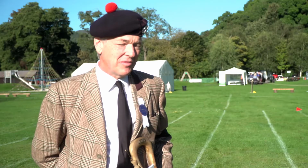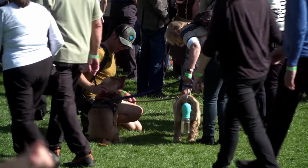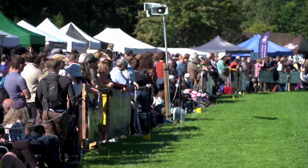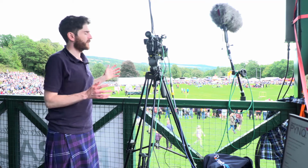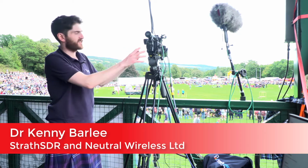So welcome everybody to the anniversary of the inauguration of the Pitlochry Highland Games in 1852. We are looking forward to a crowd of maybe 5,000 people. So what we've got here is one of the cameras that's been providing coverage at the Highland Games. So this is the camera just doing its thing as normal.